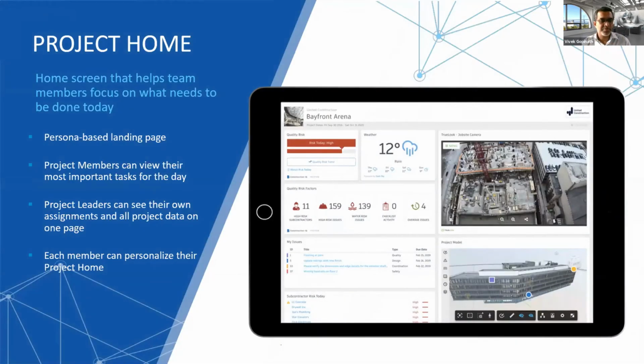So this dashboard, this is the first dashboard. I'll be showing you quickly what I call an overview of the BIM 360 environment also. The dashboard gives an overall view of the project. The dashboard is customized depending on the roles and responsibilities of a person.